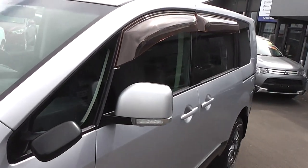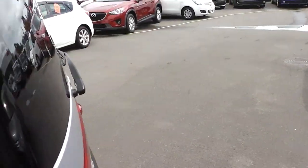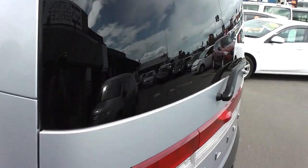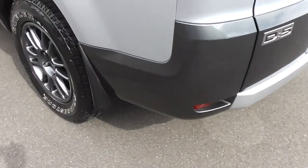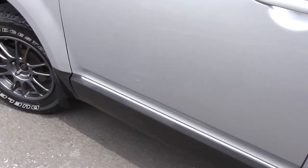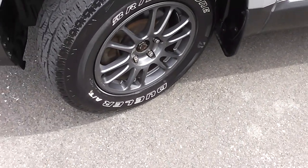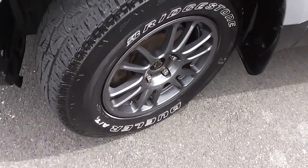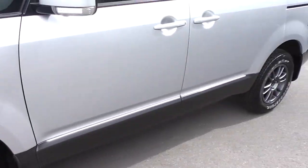It's got the monsoon weather shields up on top of the windows. And it's got tinted rear windows in the back for privacy. Little rear spoiler on the back hatch, gives that sporty look about it. Silver over a charcoal bottom. Got the factory mud flaps, front and rear. And it's on a set of very, very smart 16-inch alloy wheels, with a set of Bridgestone tyres on it. So as you can see, very, very smart looking.